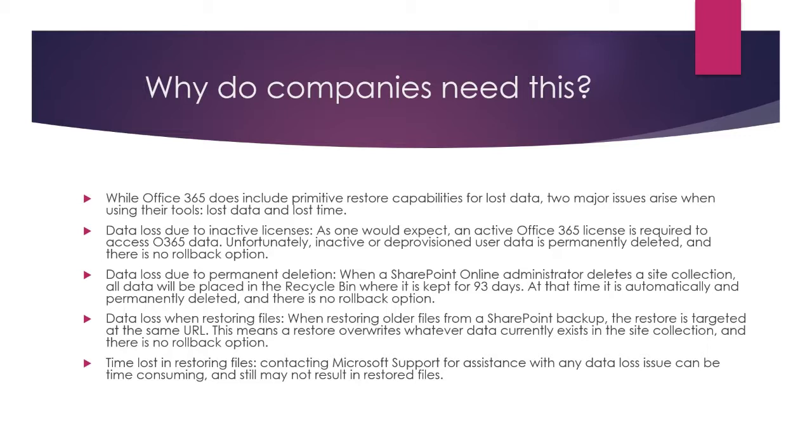And normally, depending on the extent of the restore that you're doing, you'll have to open up a support ticket with Microsoft. That support ticket, just to get started, is $500. And you can restore that data.